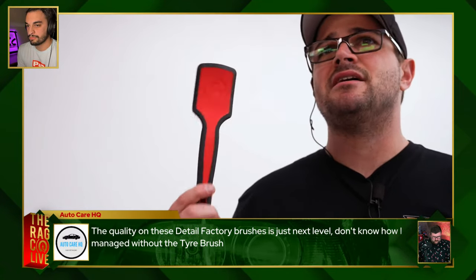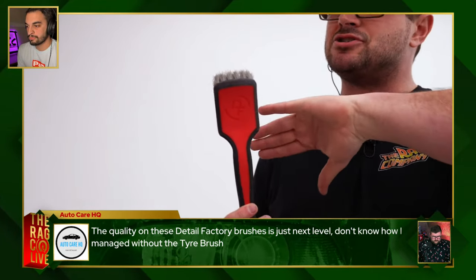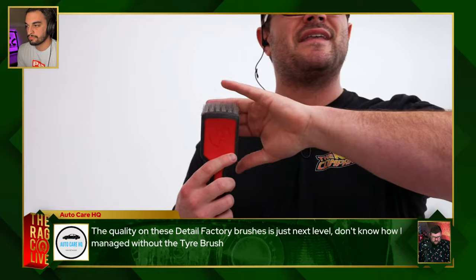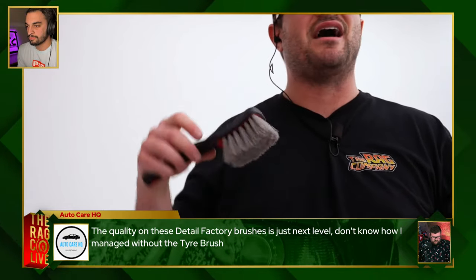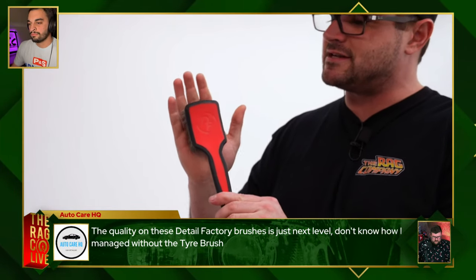And this is nice because it's not so stiff that I feel like I'm going to induce pilling or damage, but it's not so soft that it feels like I'm just pushing things around. It actually feels like it's agitating well. So they kind of killed it there on the stiffness of this brush.